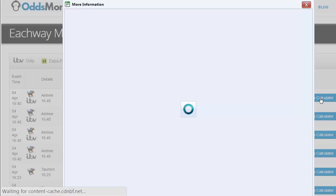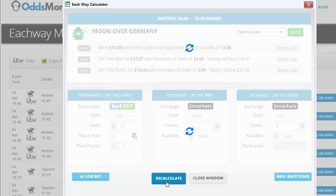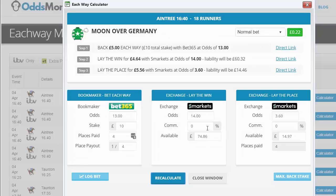But on the calculator here, what it will show you is it says, right, at Bet365, at odds of 13, you can place this much of a bet. And so, let's say in this case, I was going to put on a stake of £10, then it calculates for you exactly what you need to lay at the exchange. So you need to lay the win separately, and then you need to lay the place separately.